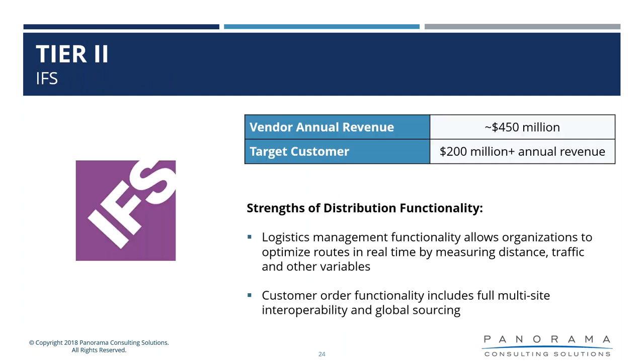Next tier 2 vendor for distribution here is IFS. IFS is the most common ERP application that mostly nobody has ever heard of. I would say 9 out of 10 of our clients have never been exposed to IFS until they go through the Panorama processes. They're about a $450 million company, Swedish based, and they've got a lot of traction and a high number of users in Europe, and a very large, quickly growing market share here in the U.S. and North America in particular.